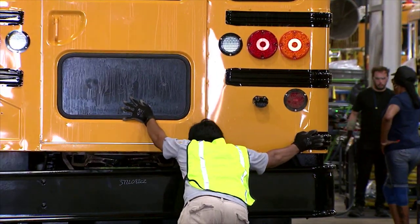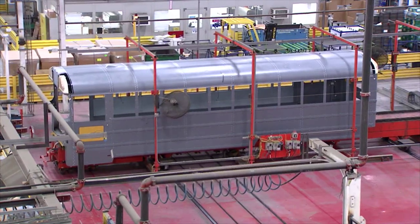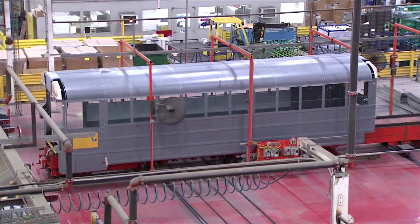And as you can see, almost all of the work is done by humans. There is some automation on the assembly lines, but not much. We take a lot of pride in what we make, a school bus, because what we do, a lot of people trust the school bus for transportation for their children, so we take a lot of pride in our business and what we do to keep the kids safe.